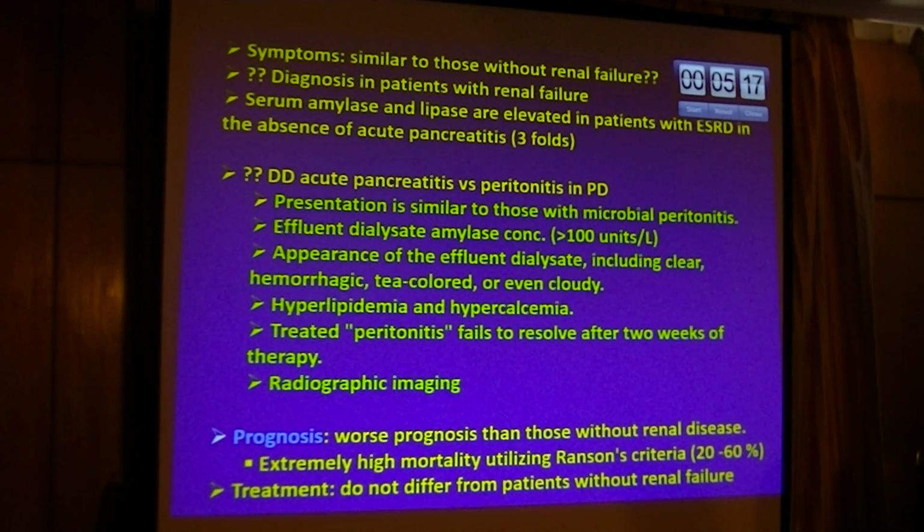When we have pancreatitis, sometimes it is very difficult in a peritoneal dialysis patient to differentiate between it and peritonitis, because the presentation is similar to that of microbial peritonitis. Effluent dialysate amylase concentration more than 100 units per liter, appearance of the effluent dialysate, hyperlipidemia and hypercalcemia, treated peritonitis that fails to resolve after 2 weeks of therapy, radiographic imaging. These 6 items, if I find them, I should be highly suspicious that this is not simply peritonitis, this is really pancreatitis.